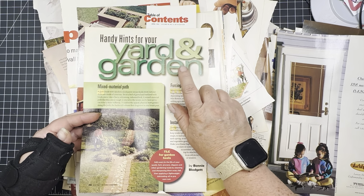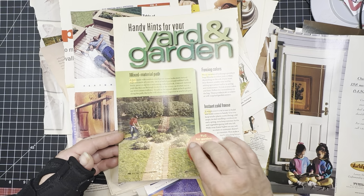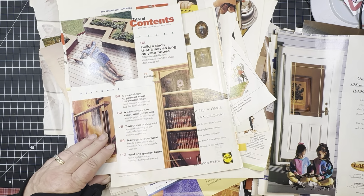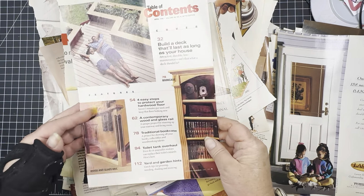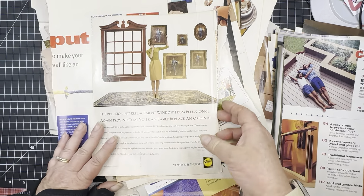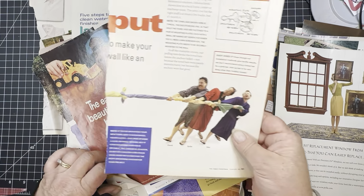Yard and garden, I would probably use those words, and would I use them in Gluebook or probably in my journal. I think I wanted to cut out this bookcase. Here's that lady again. She goes in fussy cuts. These, Claire playing tug of war, goes in fussy cuts.